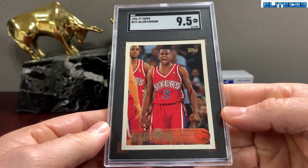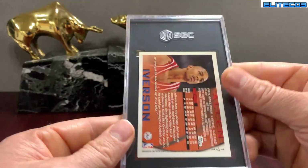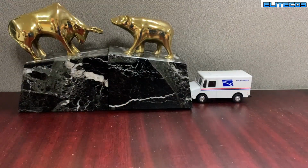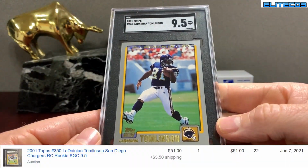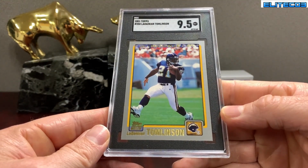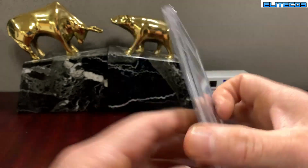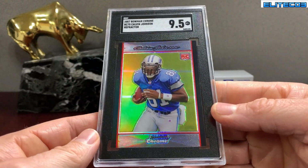Here's the Iverson, your flagship. Iverson in a 9.5. Not the toughest set, but it's not a gimme either. So 9.5 on Iverson. LT Topps. This is maybe like a 90 to 125 in an SGC 9.5. And you know these have been going raw in like the $12 to $30 range. So there's definitely an uptick in that card raw too.